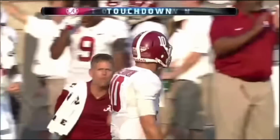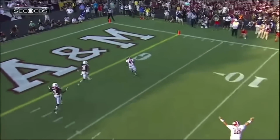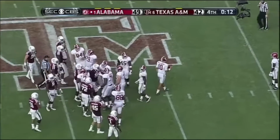Yeah, they wanted the touchdown, didn't they? They got to play. They thought the same. Behind the line of scrimmage, very tough to defend. A&M is selling out of the run. Neither team backed up a step in this game, did they? Not at all. Fought the whole way.